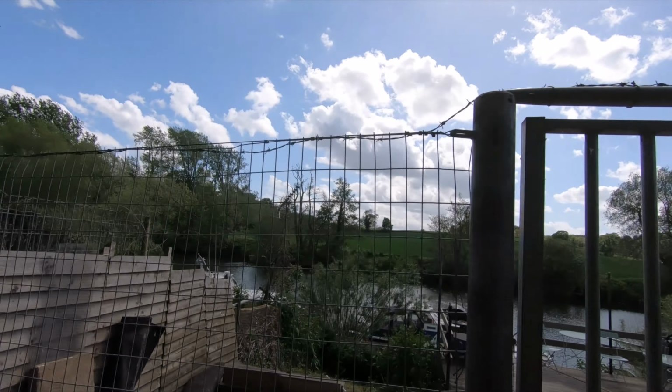Yep, you can just see the Stourport bridge, guys. So that's the walk from Bewdley to Stourport. It's 3.6 miles, so just slightly over 3.5 miles from Bewdley to Stourport.